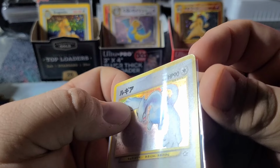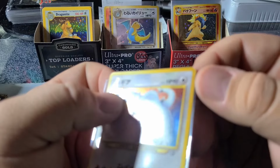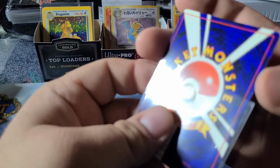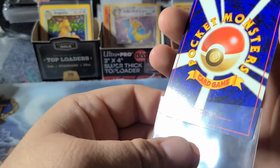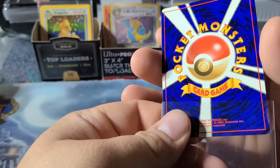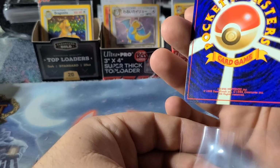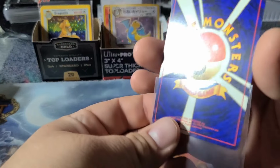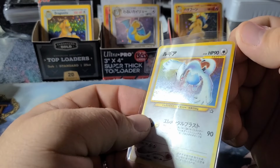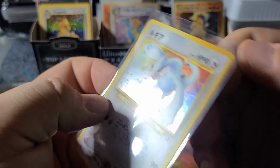Like, it looks like the cut edge is like raised. It's like a wavy cut edge. The back looks perfect. Centering left to right, it's off. Top to bottom slightly off, so I'll probably send it to PSA. And this is definitely better condition than the last PSA 9 I sent in. But maybe they'd hit me for this corner. I don't know, it's tough to say.